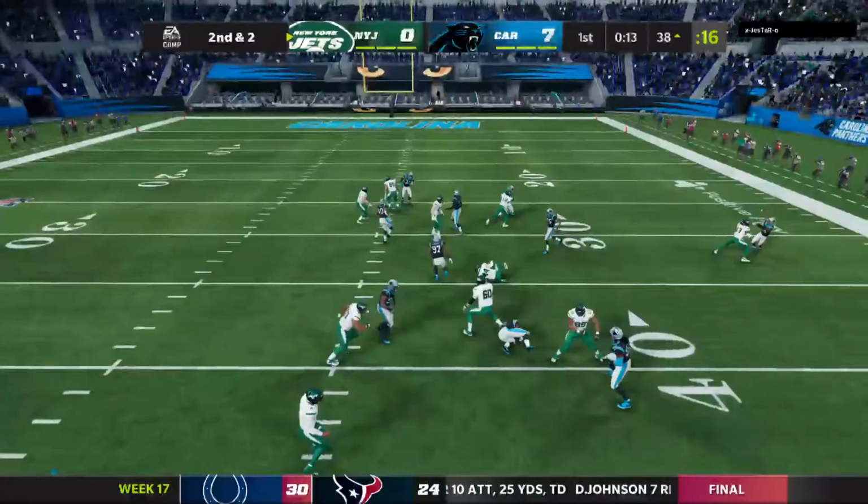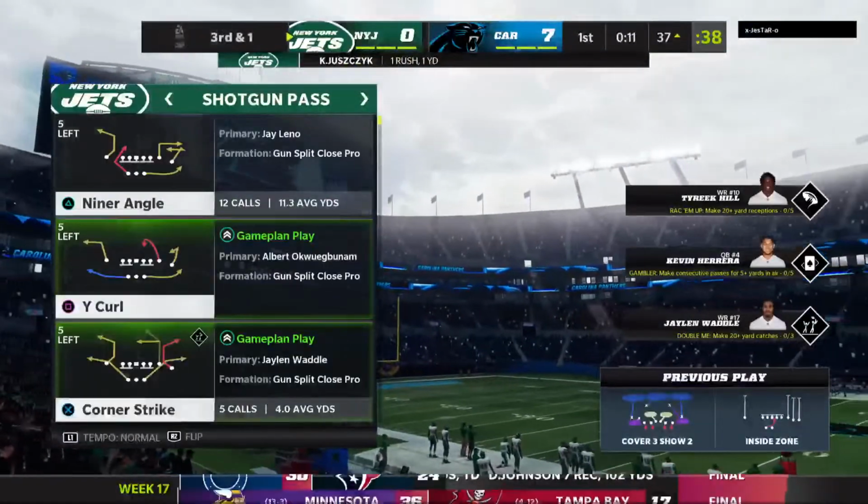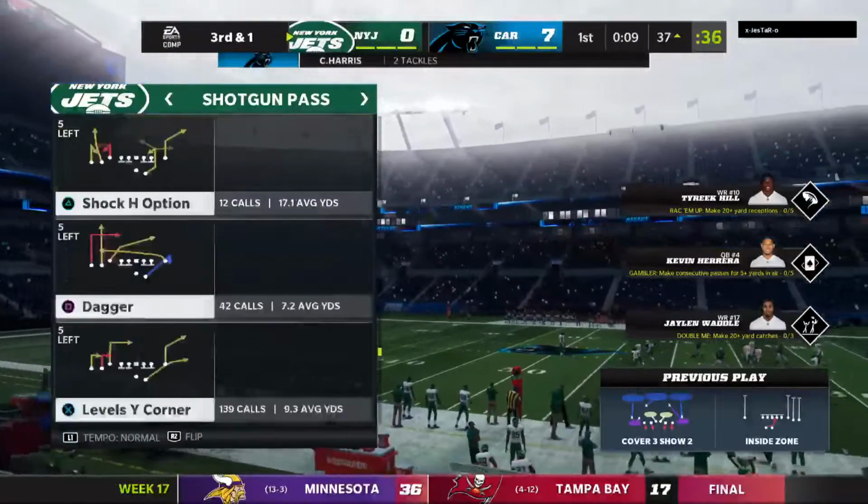Now it's the fullback. This is Kyle Juszczyk. And he's stopped after a gain of 1. Not enough. Still a yard to go on 3rd down.